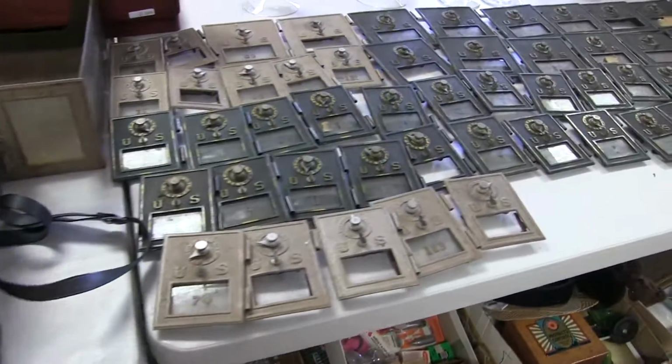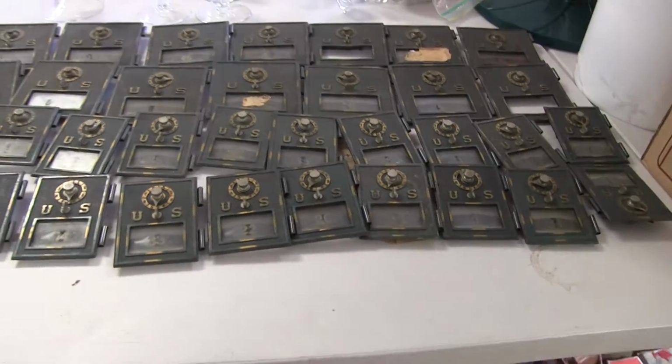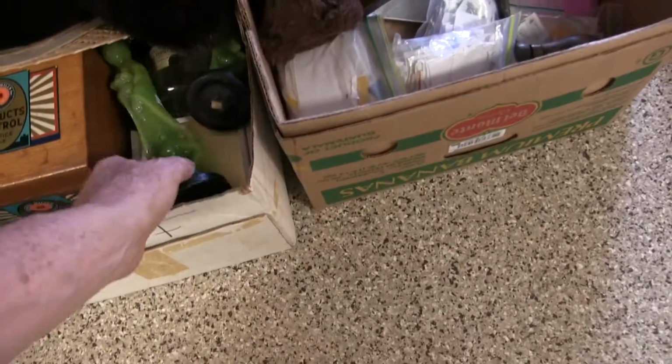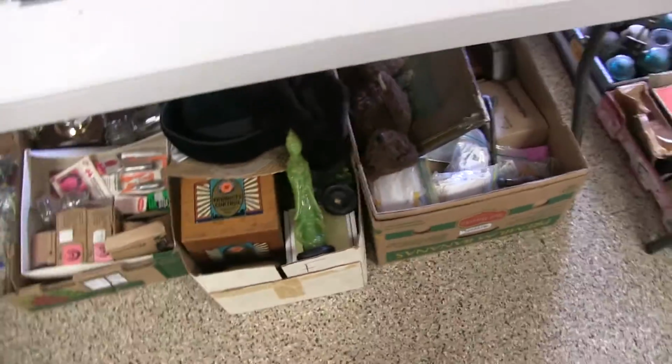Yes, I collect everything, but the Halloween stuff has gotten real popular. And if you want United States Postal Service mailboxes, what do we got here? I don't have candles. Now we come to the section I don't want to show you, but I will anyway.